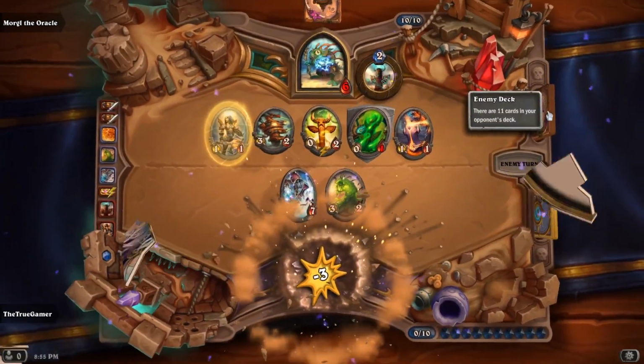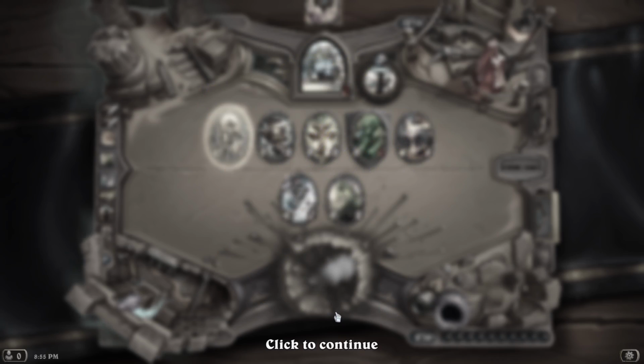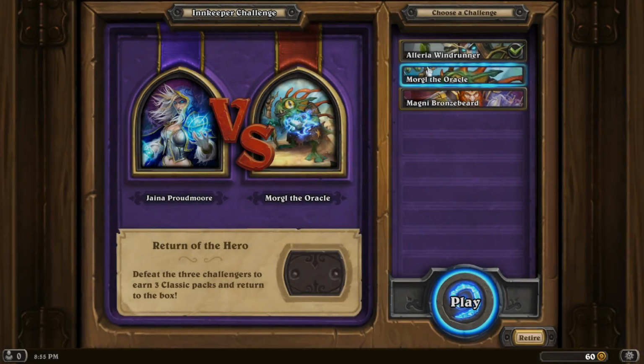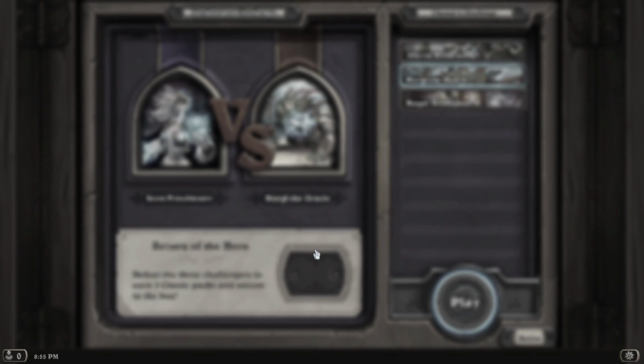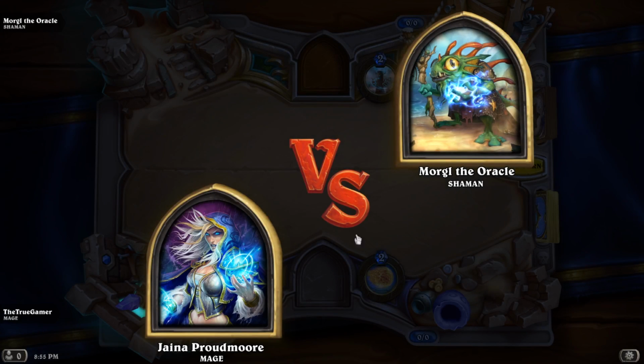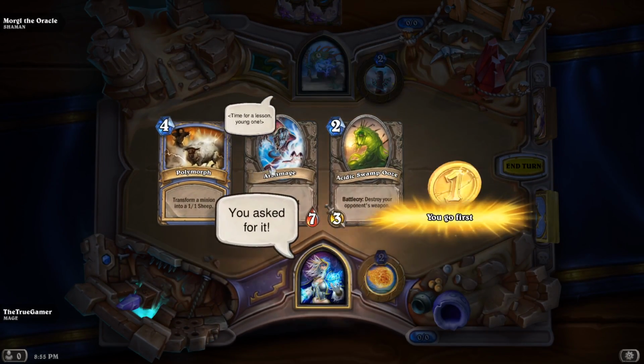I got really unlucky there at the beginning. And then he just got a bunch of taunts up. Those goddamn totems are so difficult to deal with. Especially the fact that that healing one is a 2 is just so stupid. So I never had a chance to actually get anything on the board. Sadly, Jane versus Morgul. So I gotta play smarter. Those 0/0s were pointless.